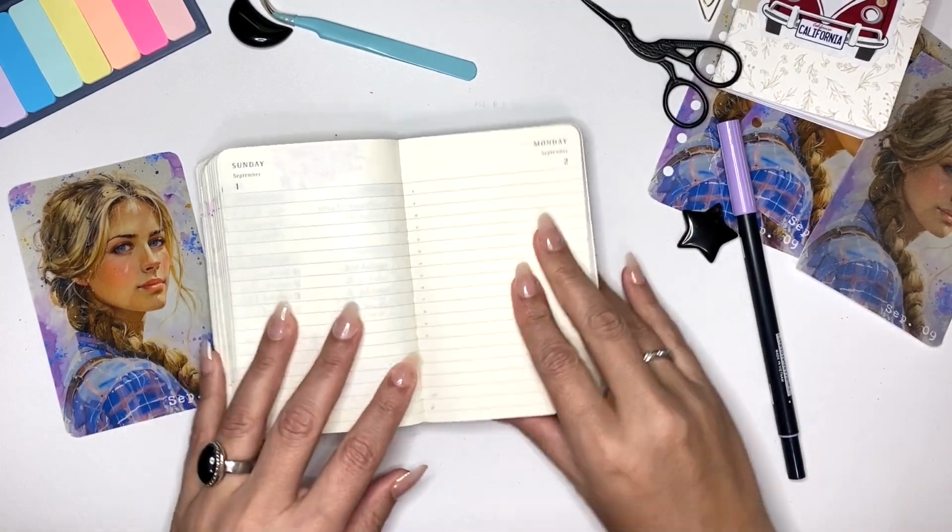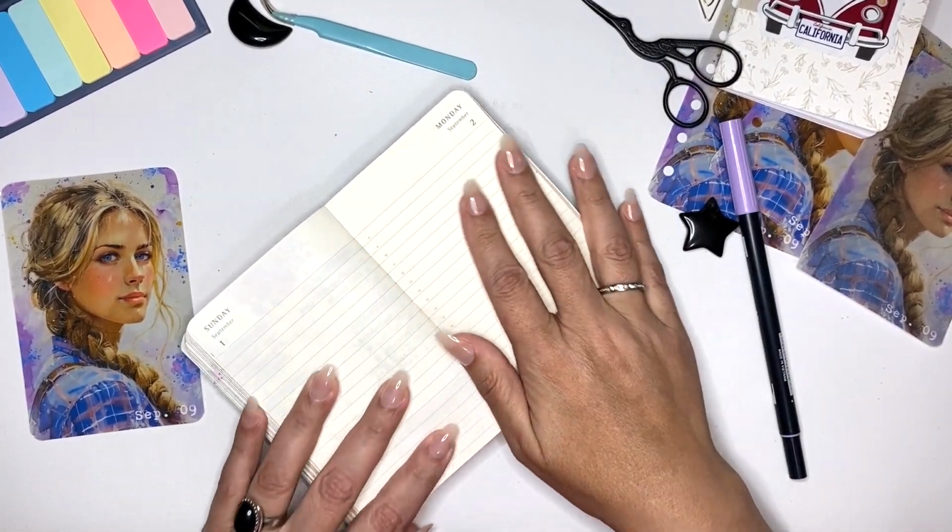Is this the right size? Ooh, yeah, I'm not gonna have to try different ones.